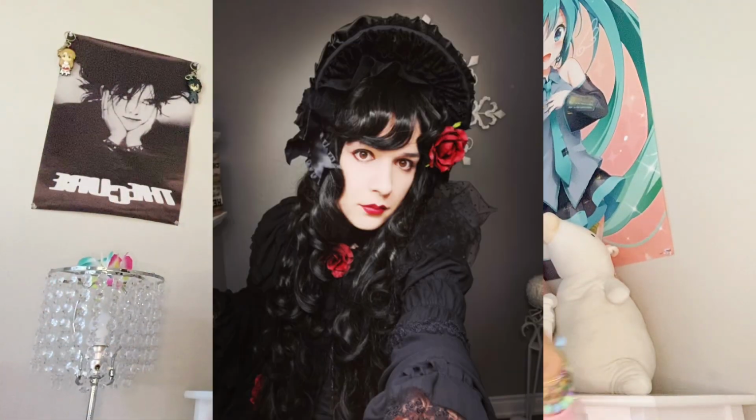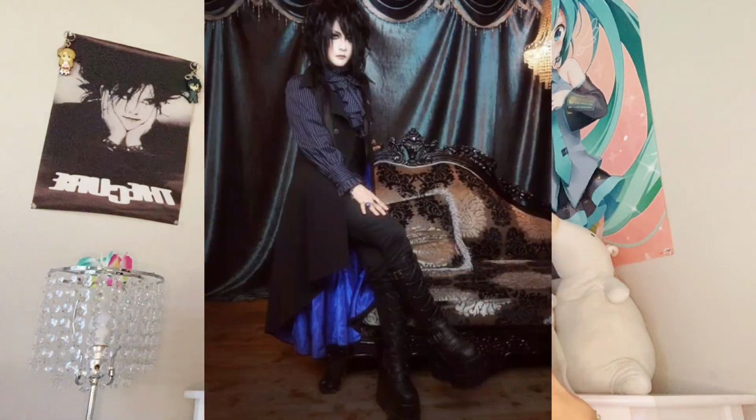But yeah, it can be worn with any Lolita fashion, so gothic, sweet, or classic. One of the most famous male Lolitas out there is Mana-sama, since he likes to be androgynous with his style.